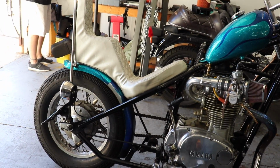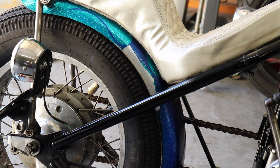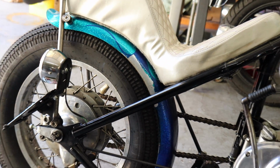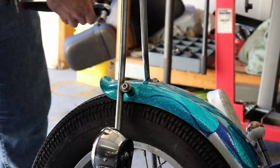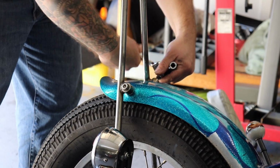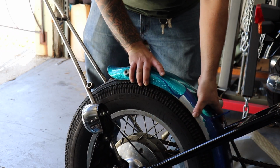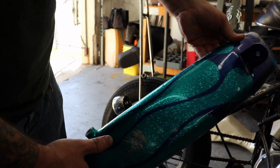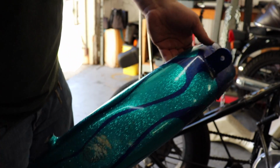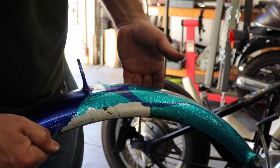All right, if this thing's gonna be in a chopper show, we better at least try to make it look good. So this rear fender's gotta come off. I'm gonna take it over to Mo to get it painted. This thing is messed up, man. Hopefully Mo can fix this thing. I don't see how he's gonna do it, but he assures me it is possible.